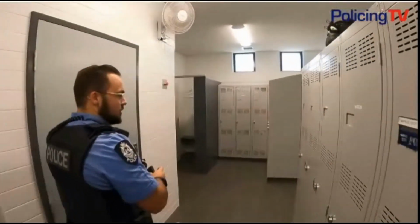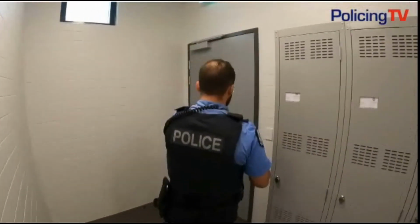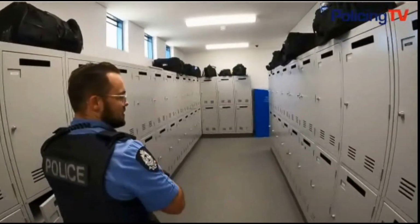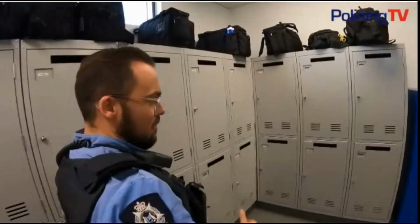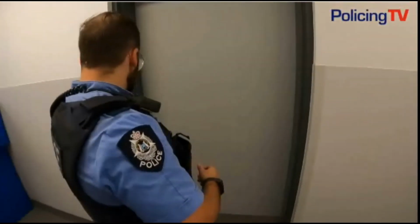This is just all change rooms and lockers. We don't need to worry about this too much. This is just where people leave their clothes. Coming through here, these are all PSLs. PSL being? So a personal service locker. So this is where you'd leave a lot of your kit belt, hats, stuff for court, and any other miscellaneous items really. Through this door here.